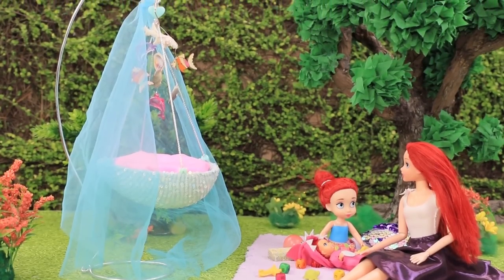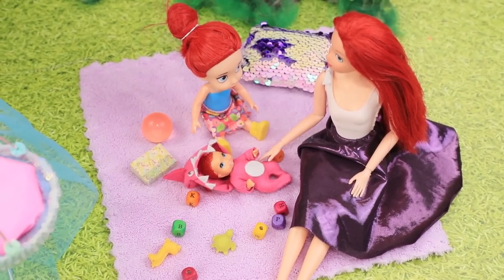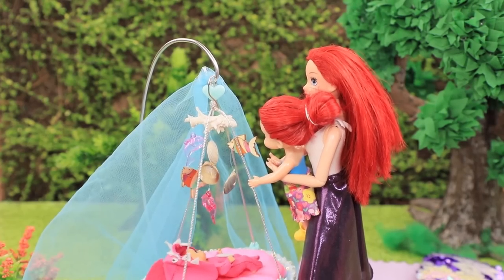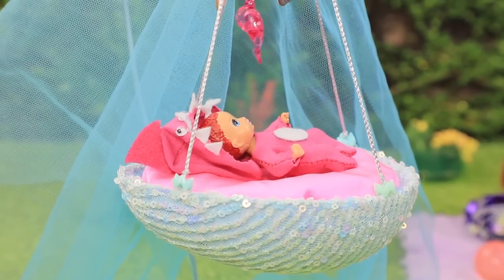Ariel and her little sister are playing outside. Baby needs to take a nap. Flora, do you also want to play with the mobile? The baby loves it!